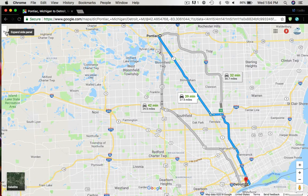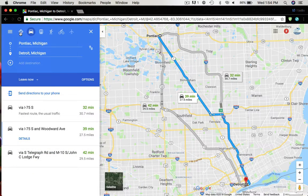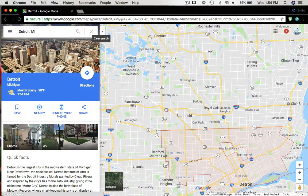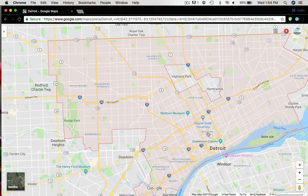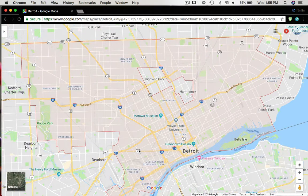So the difference between the east side and the west side is you want to use Woodward, which is right here, as your dividing line. Anything to the left in this area is considered west side. Anything to the right, over this way, is considered east side. You can see right here, East English Village. So when you hear east side, west side, that's what they're talking about.